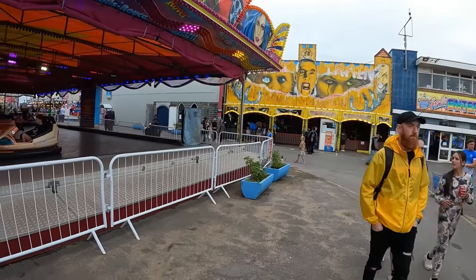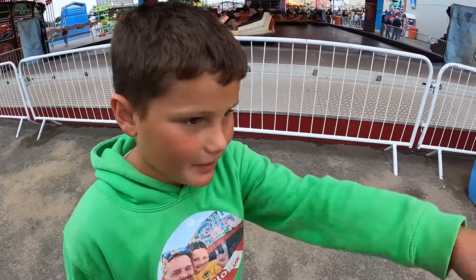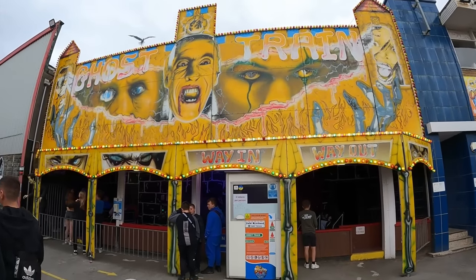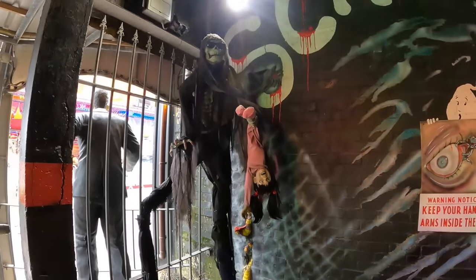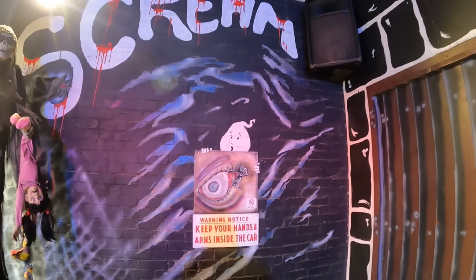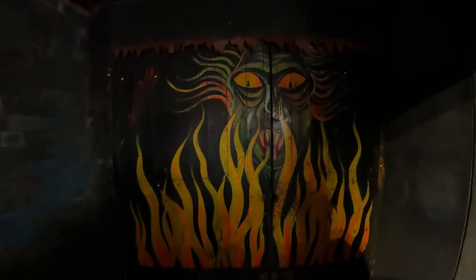Is I'm going to do the ghost train. Yeah. Is that okay? Yeah, I've seen that, okay. I'm going to do this. So, let's see how this one is. It's interesting, isn't it? There's the ghost from Ghostbusters. Yeah, let's go. Looks like Alice in Wonderland at Flesh Beach. Whoa! I'll take that back.